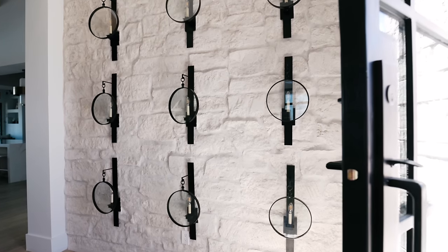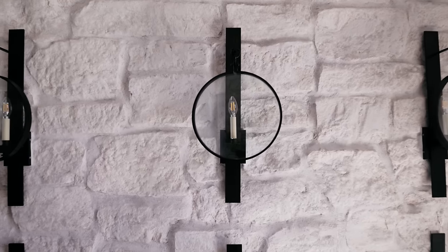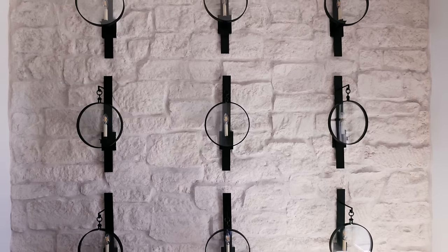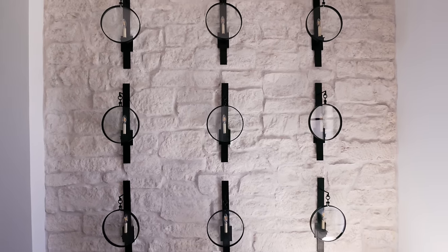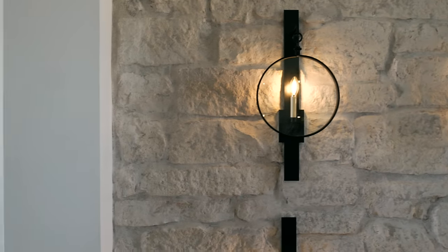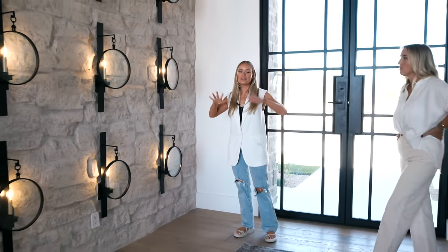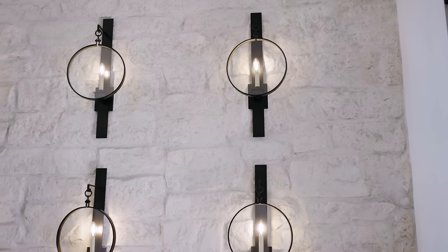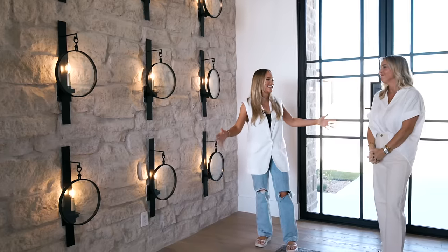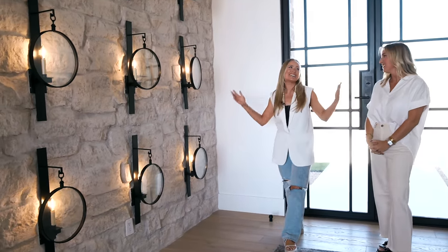So we picked 9 of these stunning sconces. This was a whole other part that had to be worked around, getting these all evenly in line with the stone behind it. But it really paid off. So again, fighting for what you want and what you believe in is very important. I think it's such a statement. They're on dimmers, so imagine the lights are low, the sun's setting, your friends are coming in, your music's playing. Rosé in hand. I love it. It's such a vibe.